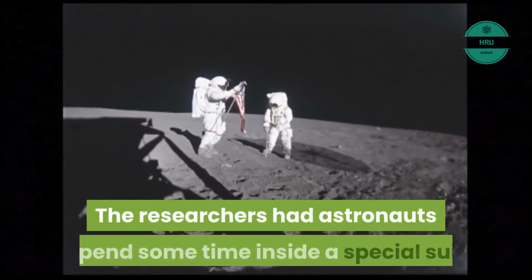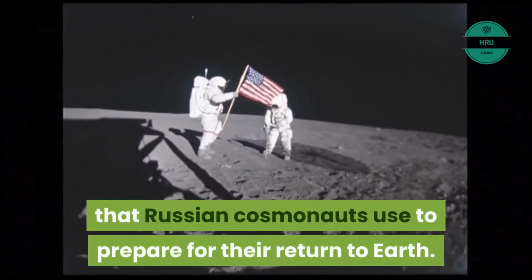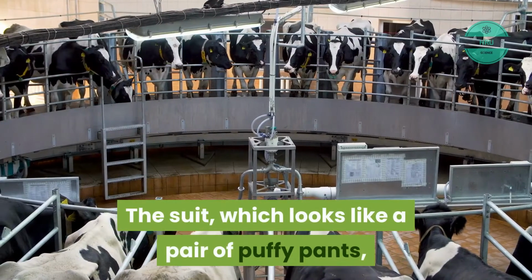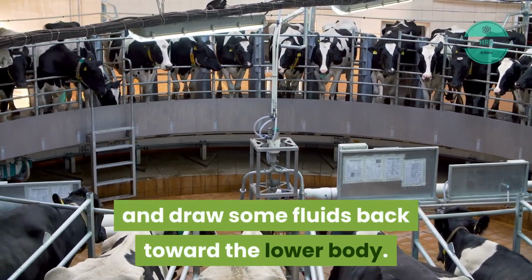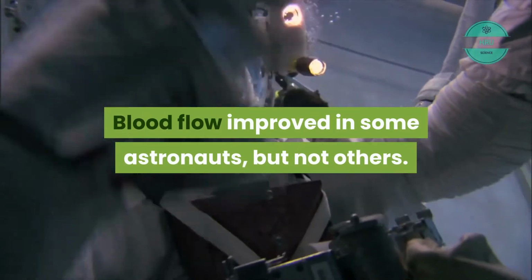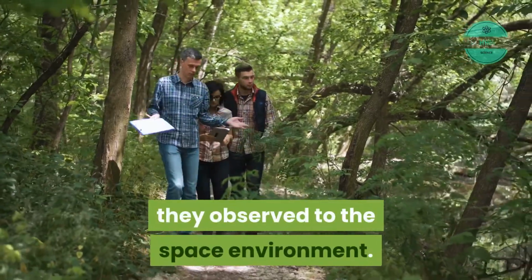The researchers had astronauts spend some time inside a special suit that Russian cosmonauts used to prepare for their return to Earth. The suit, which looks like a pair of puffy pants, uses suction to simulate gravity and draw some fluids back toward the lower body. Blood flow improved in some astronauts, but not others. The researchers attribute the effects they observed to the space environment.